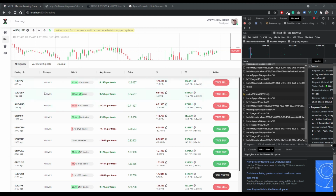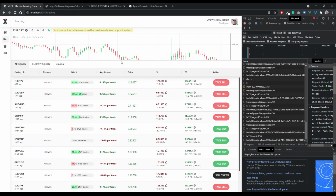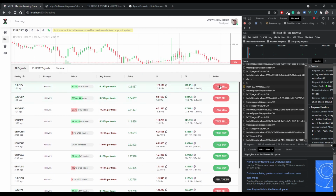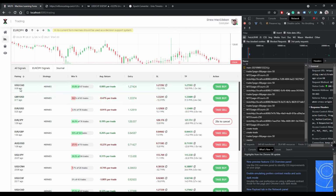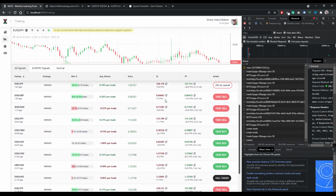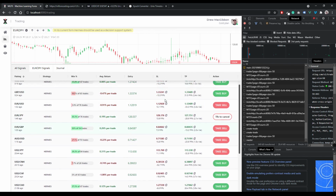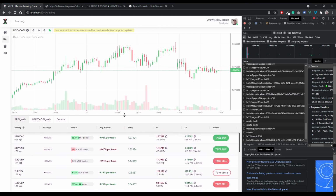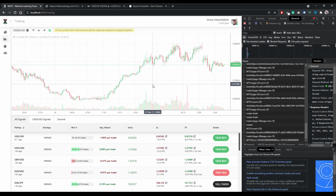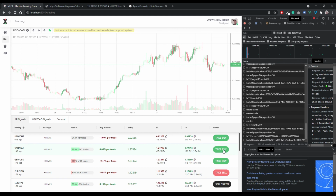Right, so we decided we were going to take the EURGBP. If I'm not mistaken, yep. So we're taking that trade, and we were taking the USD CAD. Oh, although the USD CAD is a much smaller 1.3 risk. I wonder why that is. It's just updated its decision. We'll take it anyway. 1.3 is not bad.